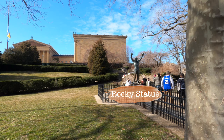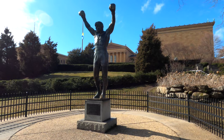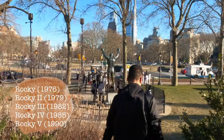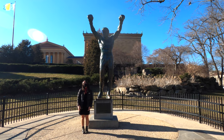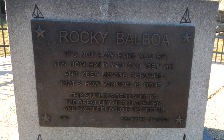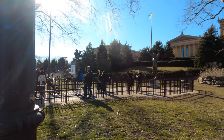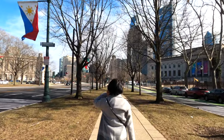Time flies, right? We also got to see the Rocky statue, which is located at the bottom right of the Rocky steps. And fun fact, if you can recall, the statue was first seen in the movie Rocky 3. Of course, there's Rocky 1, 2, 3, 4, 5. Then there's the 6th installment, which is Rocky Balboa. There's also the spin-off, which is Creed. Well, actually, Creed and Creed 2. And now we're off to our next stop.